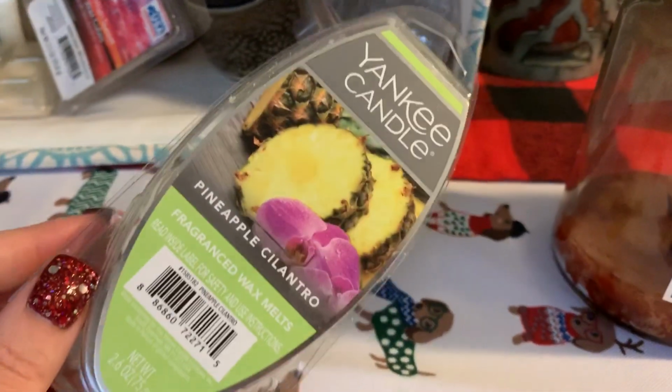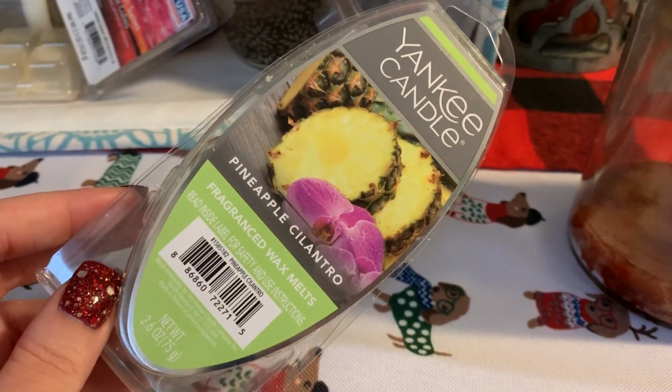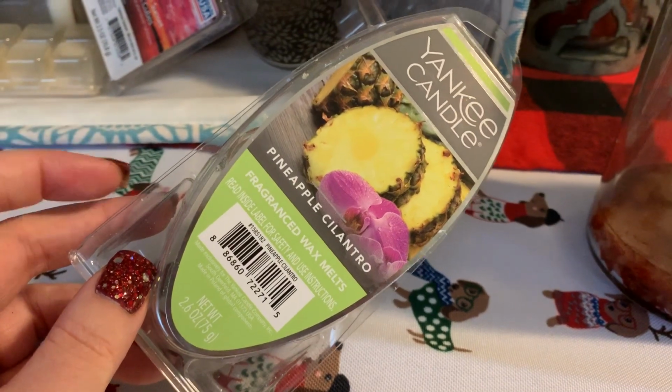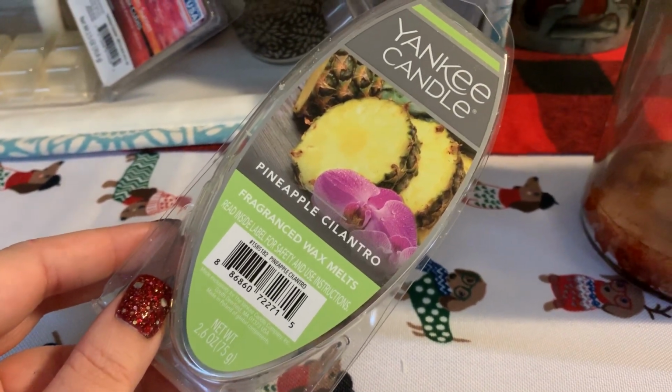Here is a thing of melts. Totally opposite of holiday and fall scents. This is Yankee Candle Pineapple Cilantro. I happened to go up to the outlet a couple weeks ago and they had a bunch of these on clearance for like $2, and I think I had like an extra 20% off coupon.